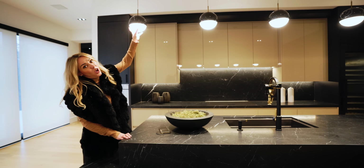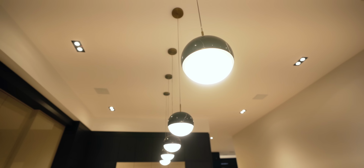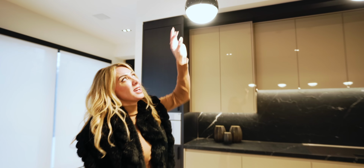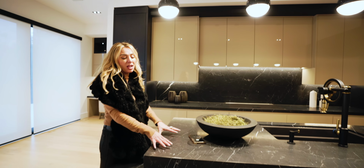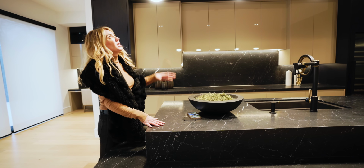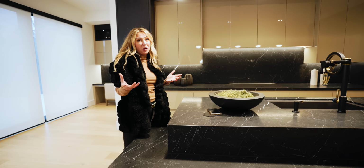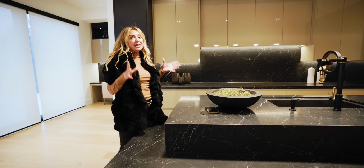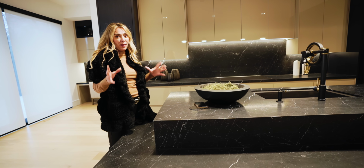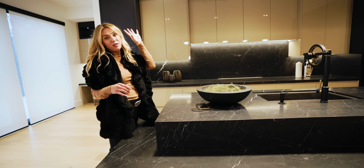These lights are amazing, guys, these pendants. And the really amazing thing about this is the finish at the top is an exact replica of the island itself. You have the Bianco Marquina and you have that at the top of your pendant, and it's actually stone. And something else I want to say, each one of these weighs about 50 pounds and is super expensive. And we have five of them over the island.